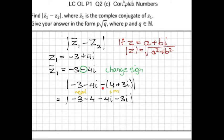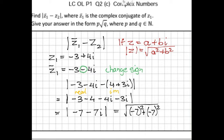Multiplying by your minus, we get a minus 4 and a minus 3i. Combine these together and you can see we have a minus 7, and we have a minus 7 also for the imaginary coefficient. Let's work out the result.